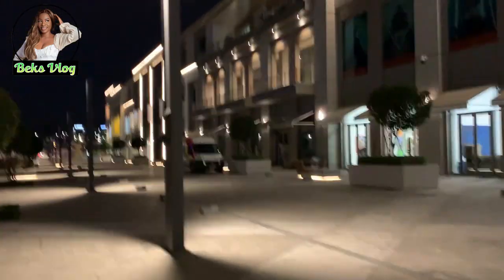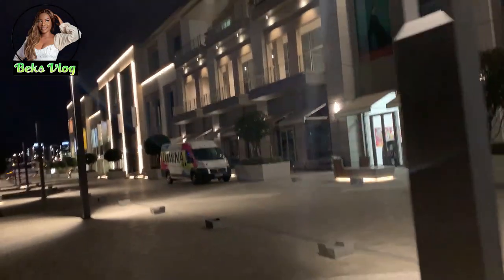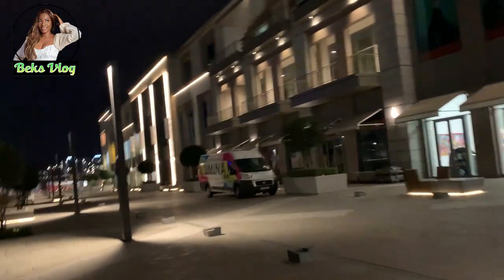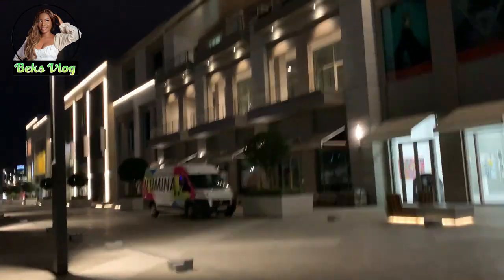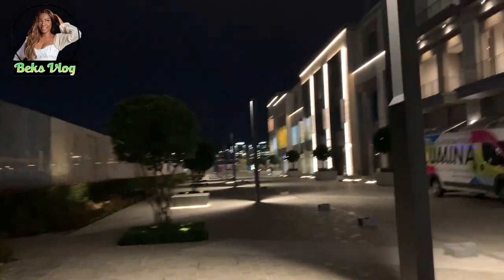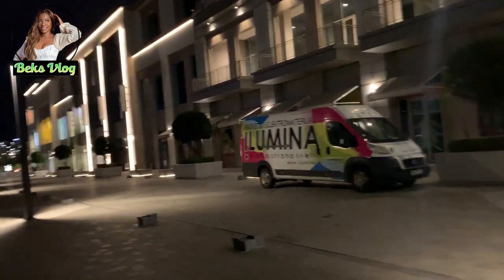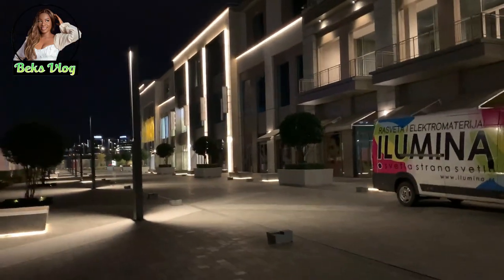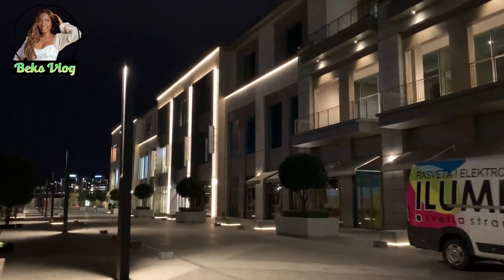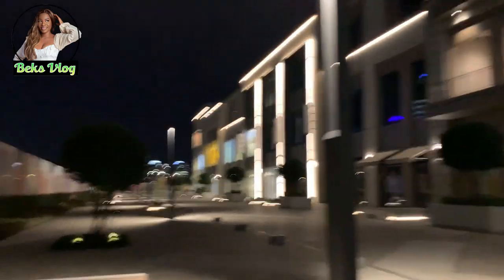This is the Galerija Shopping Center, one of the biggest in Europe. You've seen it all for yourselves. I know you want to be here, you want to explore, you want to experience it. Come and experience it.